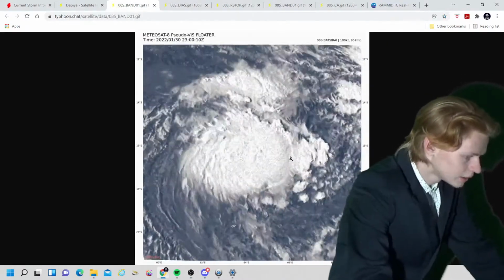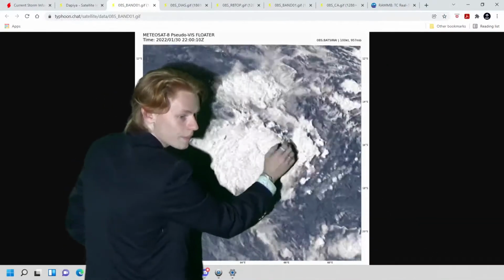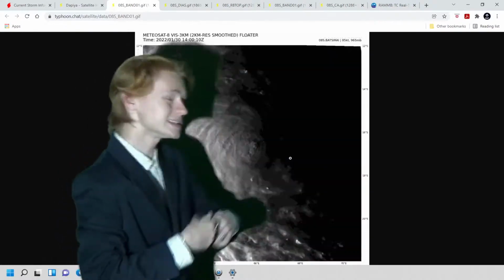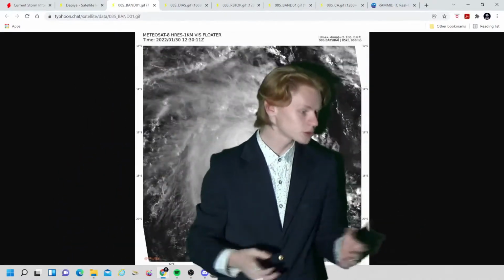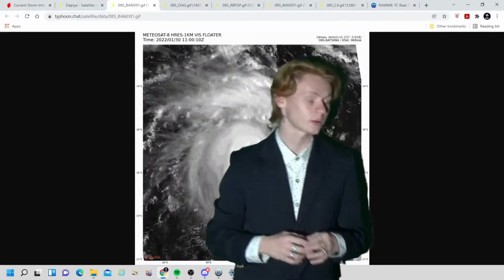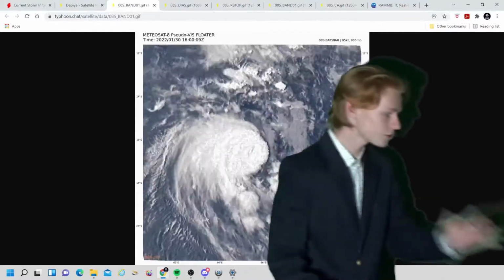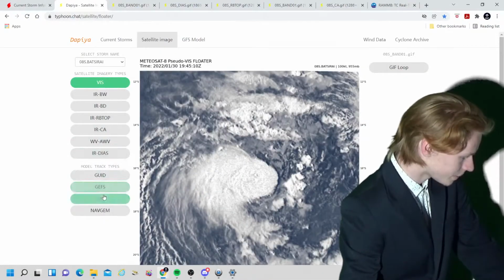So you can kind of see over here, it's a little bit better. You look over here, you can see the convection blowing up and then being pushed off to the west. So there is indeed some wind shear affecting this, which makes sense as to why the storm isn't rapidly intensifying. Once it gets past this wind shear, I think we could see the storm intensify a little bit better and a little bit quicker.